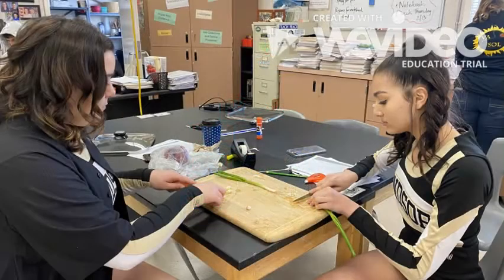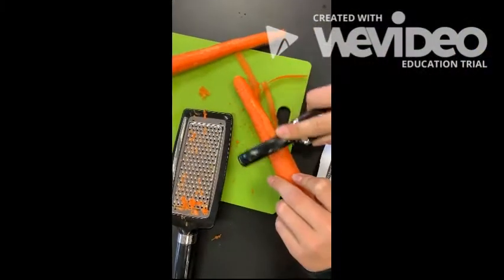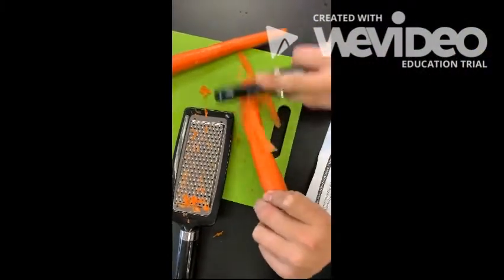We made this recipe based on vegetables our class was willing to eat. We hope you like it too.